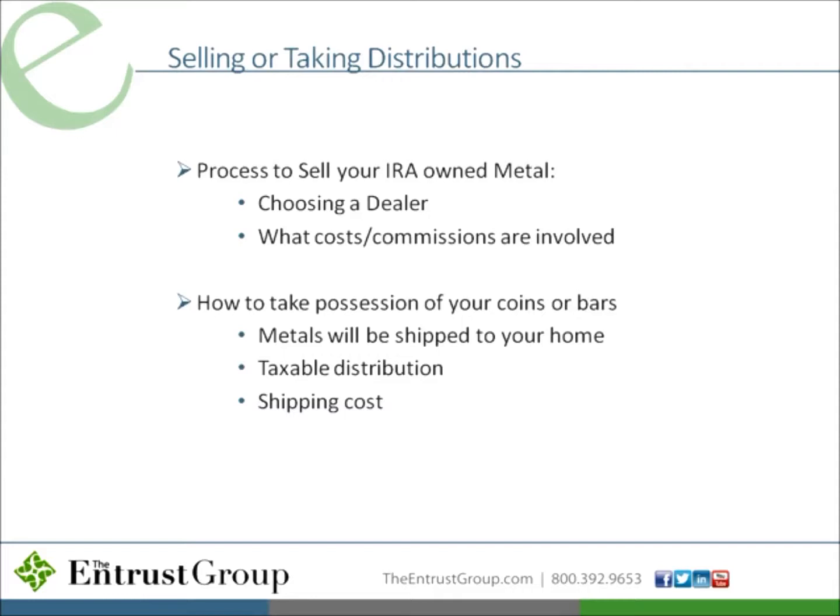What the dealer will then do is lock in a price right over the phone for you for that order. They will then submit the invoice to Entrust, but instead of funding, Entrust will release the assets to the dealer. Once again, we will need to confirm that order with you through a sell direction letter, which is your authorization to Entrust to release those 2 bars to XYZ dealer. Just a little tidbit, once again, not giving any advice: you have to consider costs and commissions with selling. It's just something you'll have to consider.